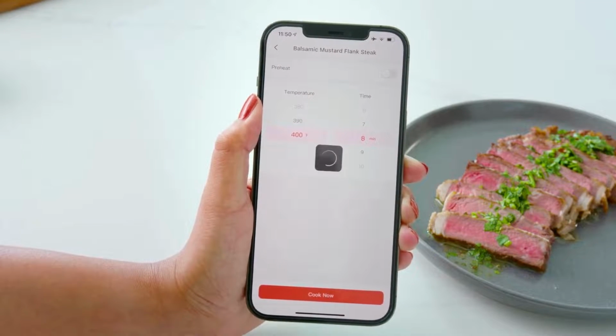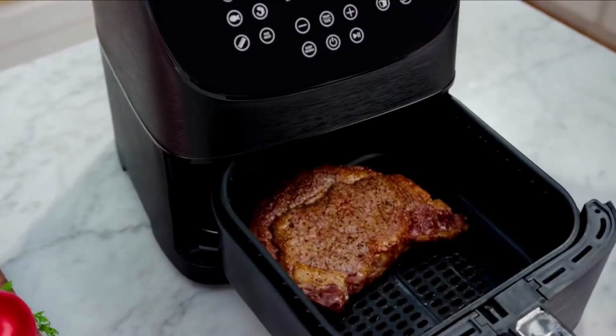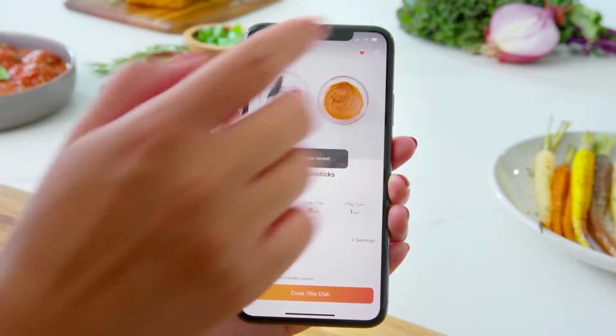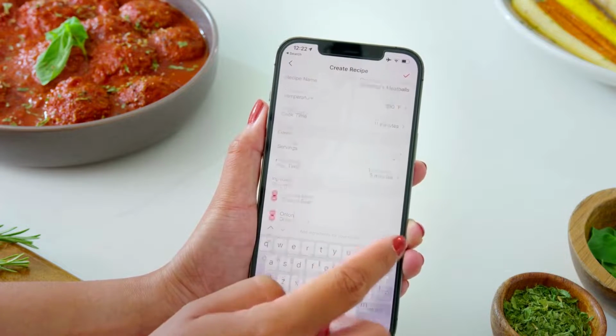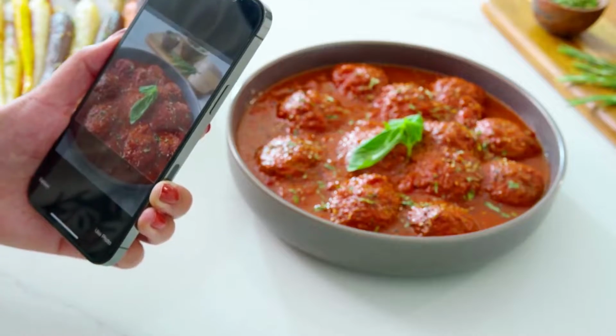Monitor the progress of your cooking through the app, or take a closer look. Save your favorite discoveries for future use, and make tweaks to old family recipes. You can even save pictures of the final result.